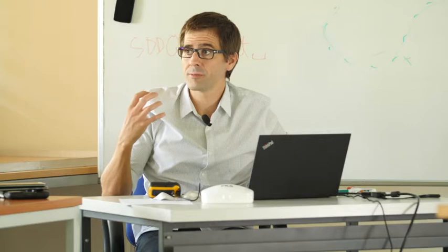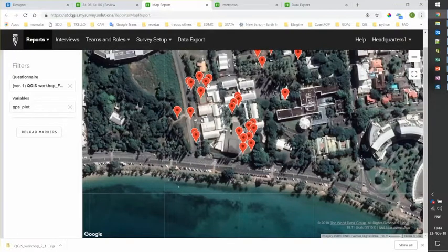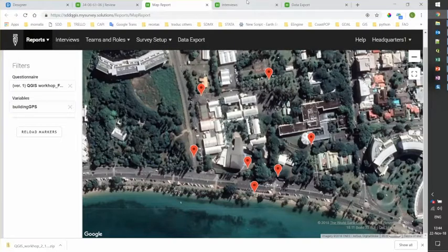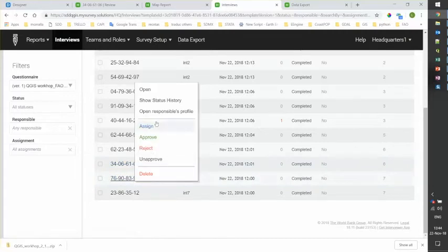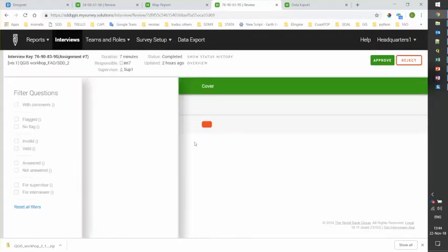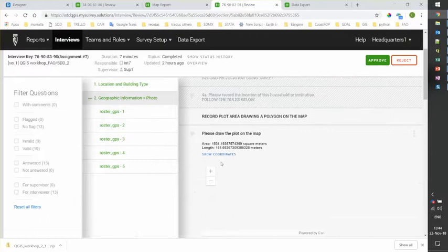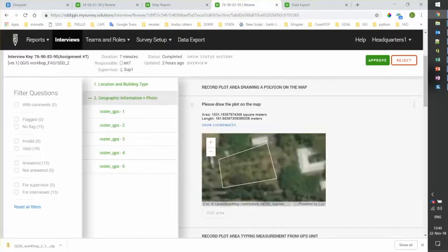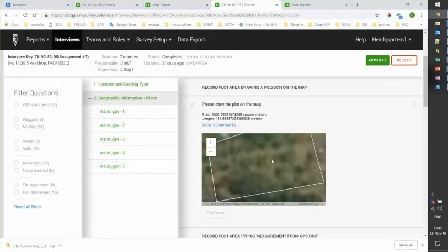This is the objective. We will plot it afterwards into QGIS, just to show you that we can take a look at the different ones. I'm going to see if I can get one of the polygons here. So here, for example, if I open the interview that we have run for the agriculture plot, here we can see the polygon that we have drawn in the tablet.